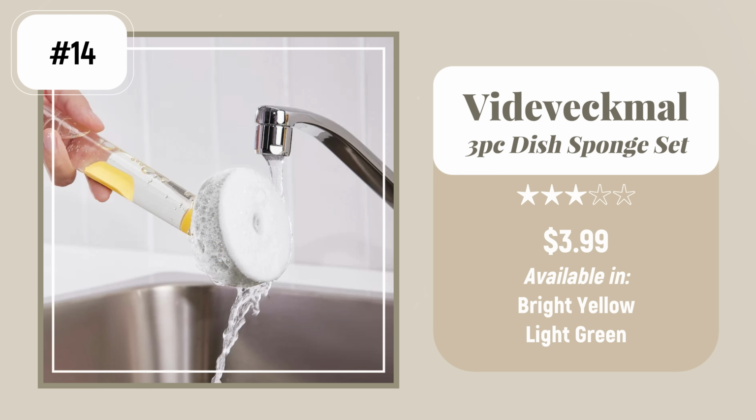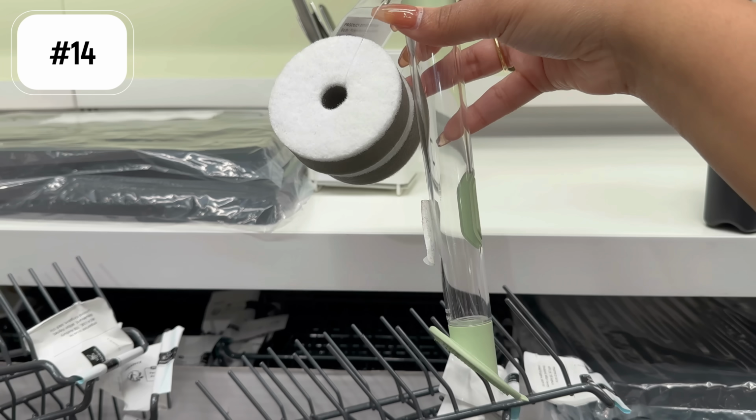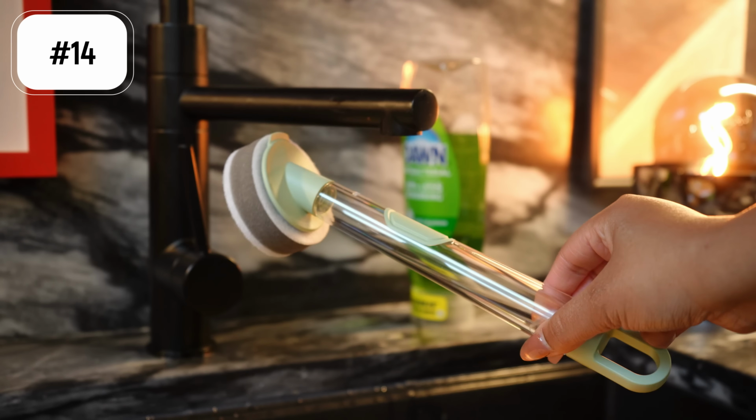You get 2 of the Ikea sponges. I'm actually a huge fan of the Ikea sponges. It attaches to this via like a Velcro sort of situation, and then you can fill this up with soap and use it to clean your dishes.